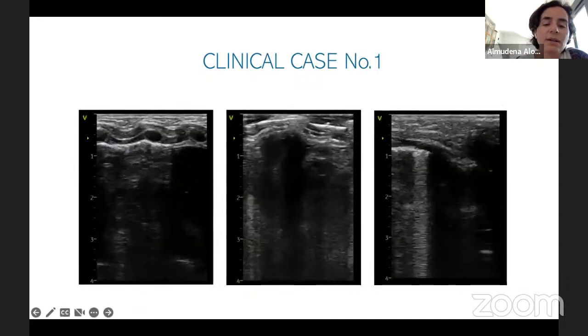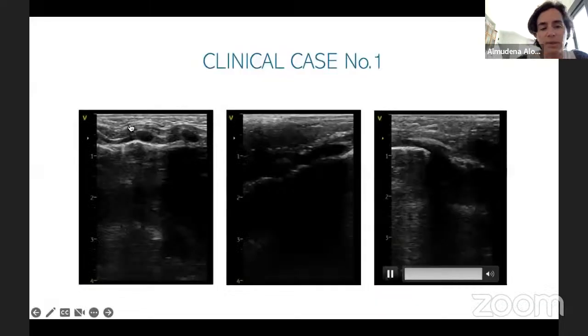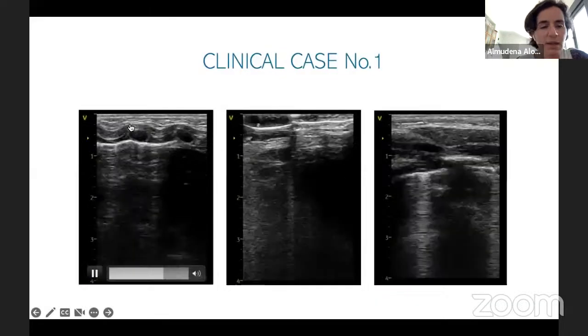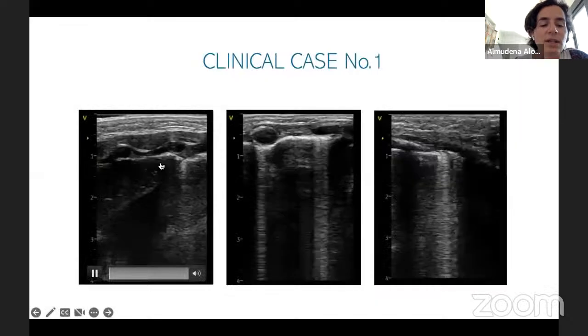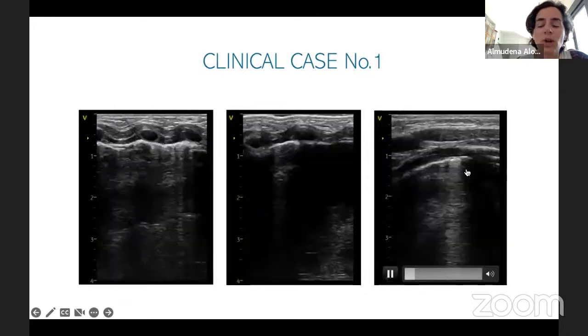This will be one lung, upper anterior, lower anterior of the left lung, and lateral one, in which you see subcutaneous tissue, the ribs, the pleural line, which is sliding. Then you see both A lines and just a few B lines. Okay, this will be a B pattern, interstitial syndrome, in all fields evaluated. This will be a low-risk pattern.